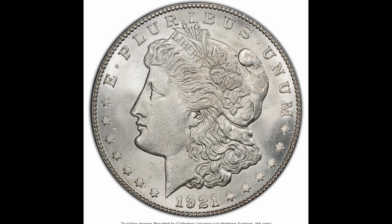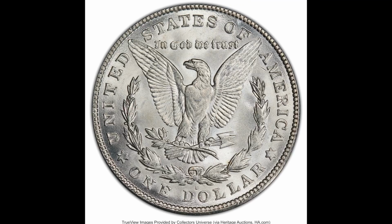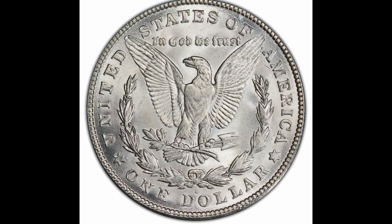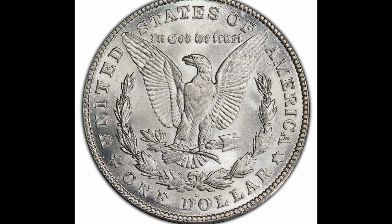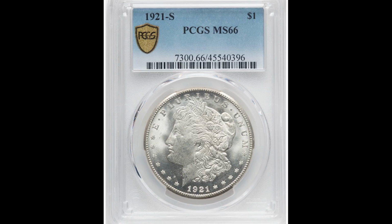Now here's a 1921 Morgan silver dollar coin graded by PCGS at a mint state 66. A lot of people actually have coins like this out there, but they have no idea how to make the most money from their coins. If you want to sell a coin like this, this is what we recommend you should do.